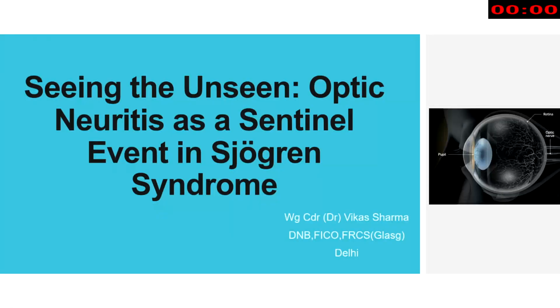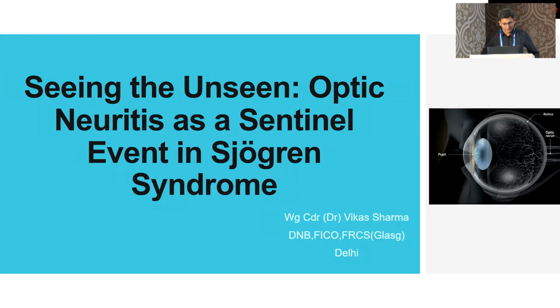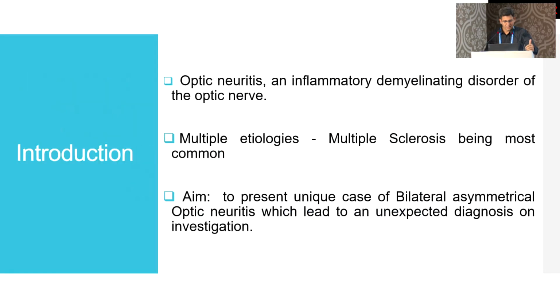Everyone, today I'll be navigating you all through a bilateral optic neuritis case, which is a unique case associated with an unusual etiology. Optic neuritis is an inflammatory demyelinating disorder of the optic nerve. As we all know, it has multiple etiologies, however, multiple sclerosis being the most common.